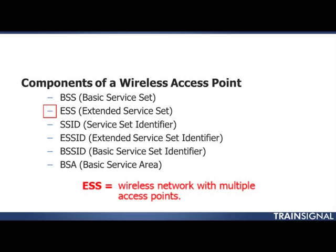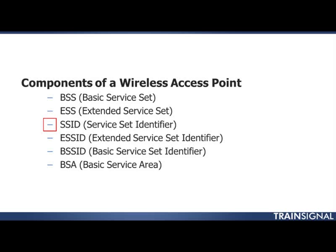Okay, so there's a way to use more than one wireless access point and have them all work in conjunction with one another to create this single wireless network. Now, regardless of whether you are working within a basic service set or an extended service set, a term that you really need to be familiar with, and I would say that if you don't hang on to anything else from these components right here, the one you need to make sure that you are familiar with is a term called SSID, which stands for Service Set Identifier.